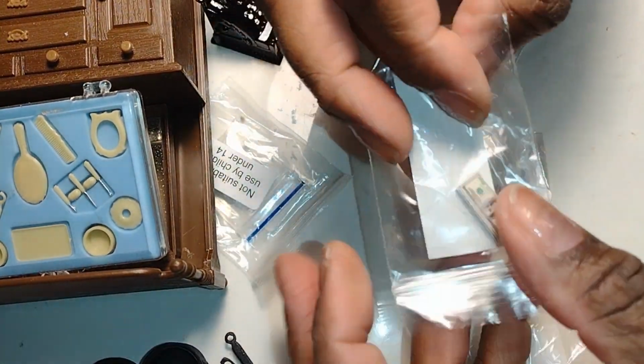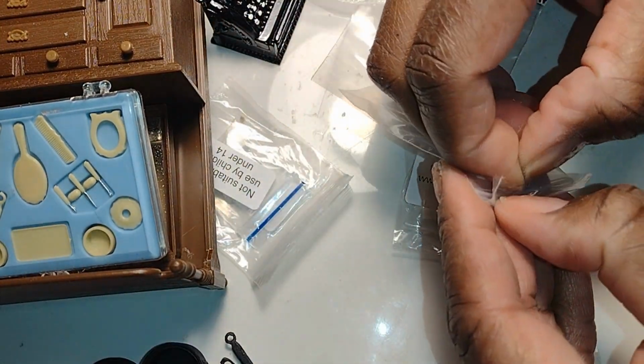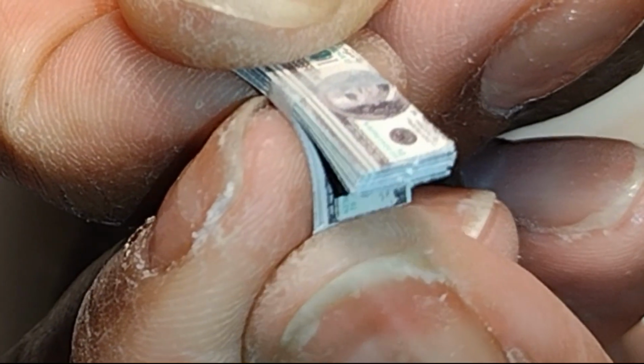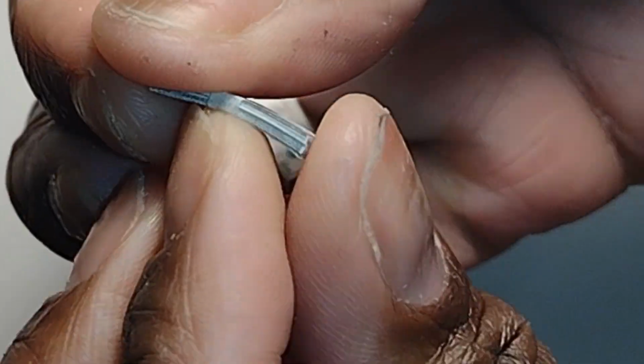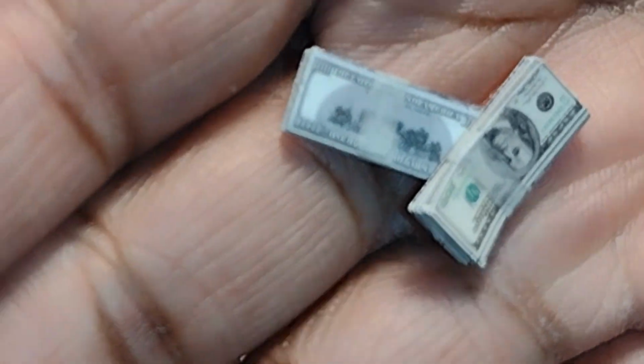I bought two pair of the Mary Jane shoes. I also bought some stacks of cash. Every dollhouse needs some money. Again, I love the detailing, and I thought it was adorable that they had the little straps on the bundles of cash. I thought that was a really, really nice touch.